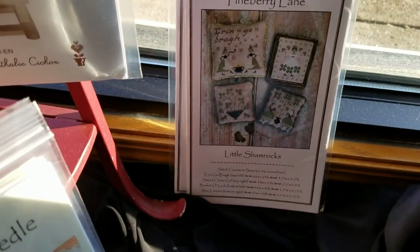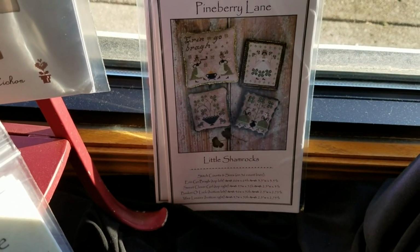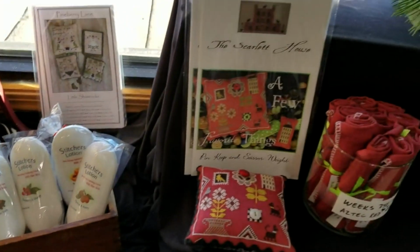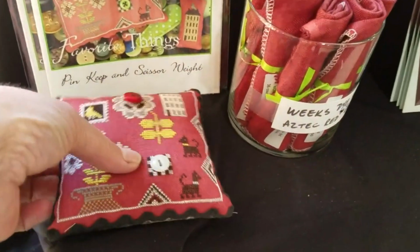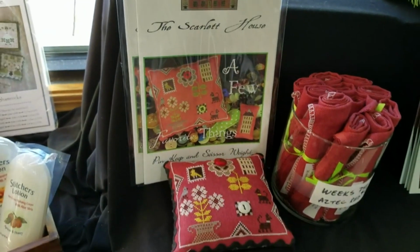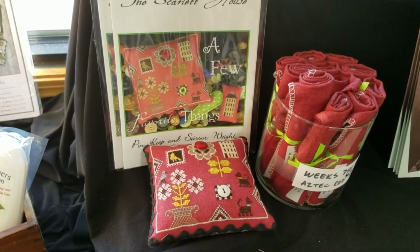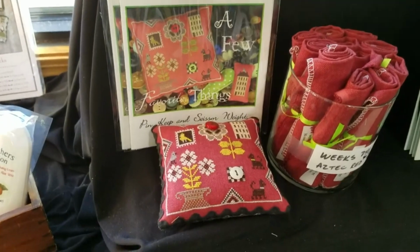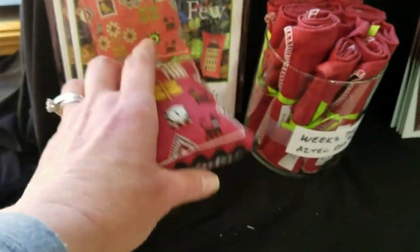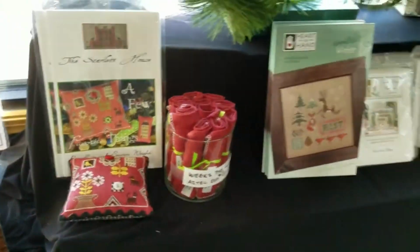Pineberry Lane just got some more in called Little Shamrocks. That's always been a favorite of mine. That's an older pattern, it's nothing new. This we always keep well stocked. We always run out of this. This is Scarlet House from many years ago called A Few Favorite Things. And ours is made into a little pillow, pincushion weight, some wool on the back.